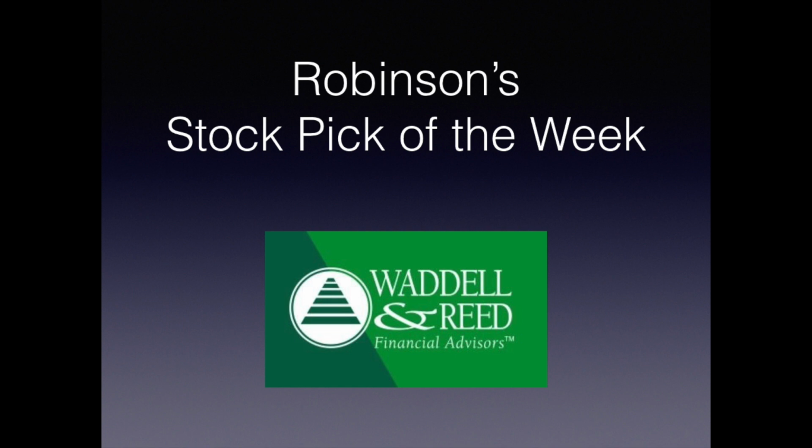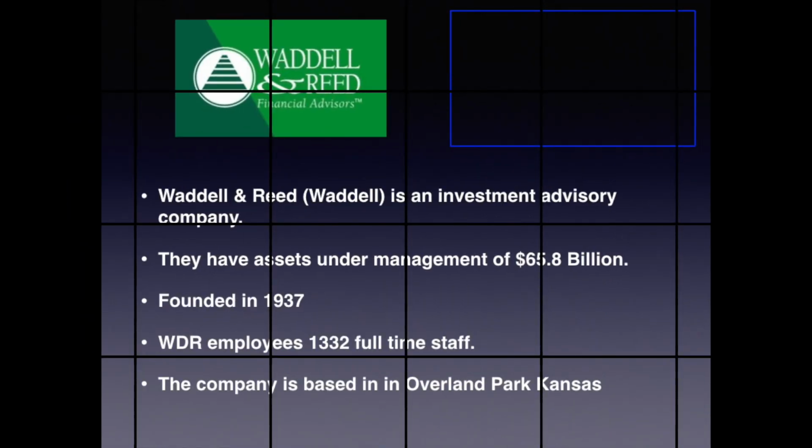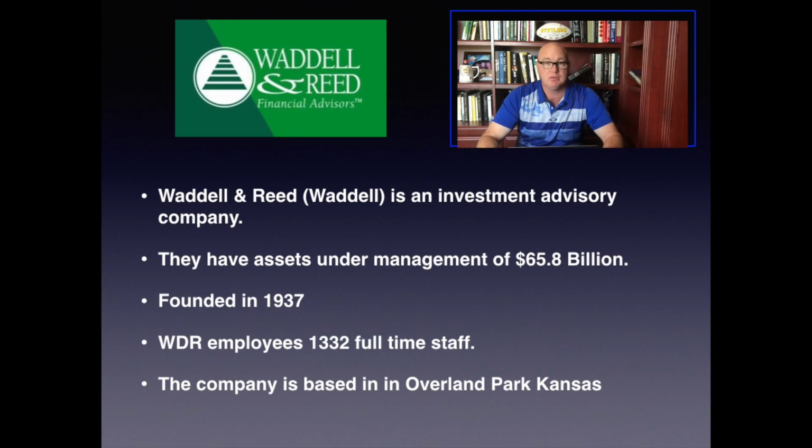Hi, I'm James Robinson, and this is my stock pick of the week. This week's stock is Waddell & Reed, symbol WDR. Waddell & Reed is an investment advisory company. They have assets under management of $65.8 million. The company was founded in 1937. WDR employs 1,332 full-time staff. They're based out of Overland Park, Kansas.